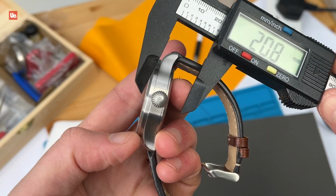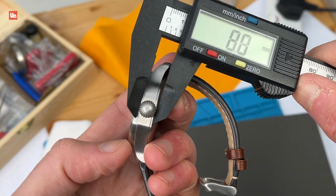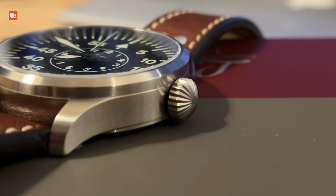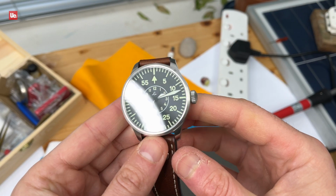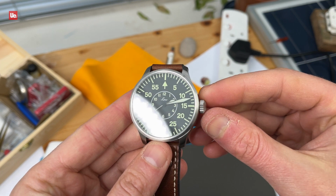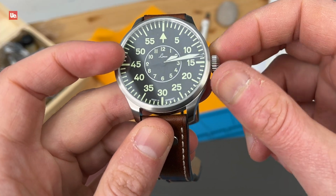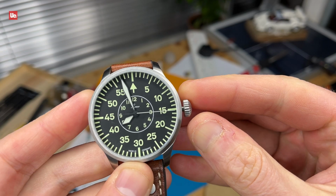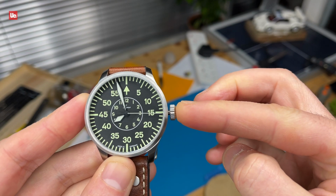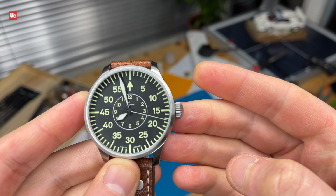The large 8mm crown completes the aesthetic, not quite Laco's typical diamond shape of the original model series, and not quite an onion crown, more of a half onion. Those would be easier to grab to pull out, but this suits the watch and is very grippy to turn. Push-pull as it should be, a screw-down crown has got no place on an aviator's watch like this because it would not be period correct.